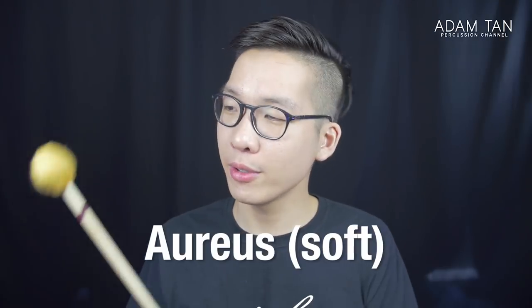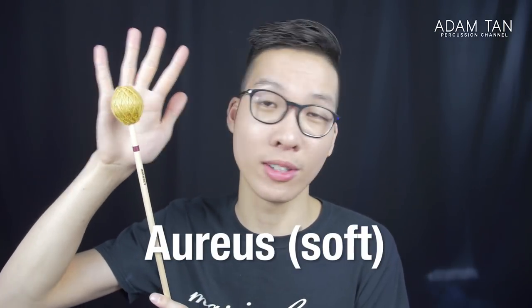So even though from Artifact Percussion, you can choose from a huge range of customization options, including head size, shaft length, all of that stuff. We'll just talk about the models that you can get off the rack, of which there are four main marimba mallet models. Firstly, there is this yellow mallet called Aureus, which is the soft mallet.